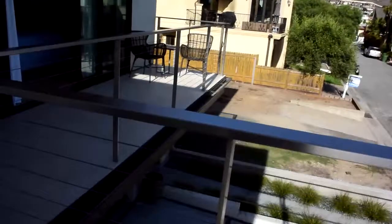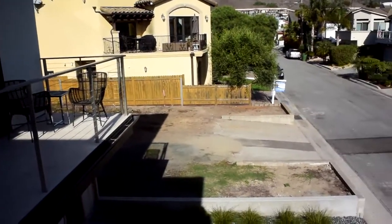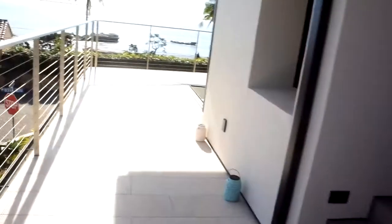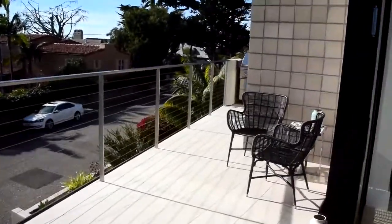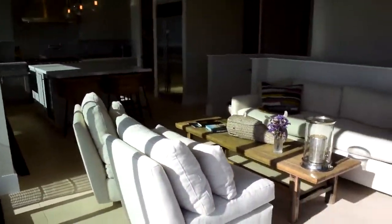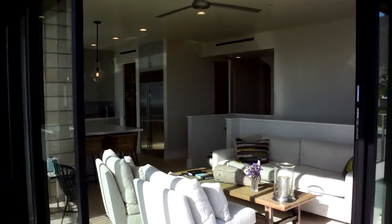Now from over here, this is actually the master bedroom. There's a lot next door that hasn't been built on. Down here is the driveway in front of the garage, which I'll get to soon. This is a window, the stairway. Just so you can see inside the house from the exterior. Spectacular.